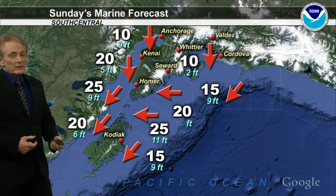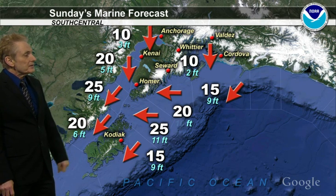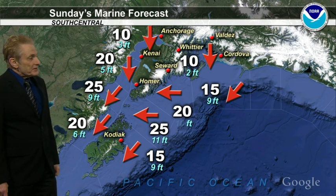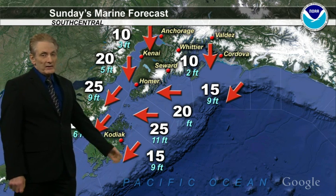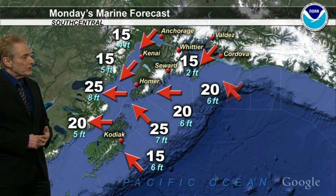Prince William Sound, light north winds tomorrow. Same thing for Cook Inlet, picking up to 20 knots south of the Forelands. Small craft advisories for Kachemak Bay there with 9-foot seas. East 25 for the Barrens, back down to 15 east side of Kodiak Island, and east to northeast 15 to 20 for the North Gulf Coast.